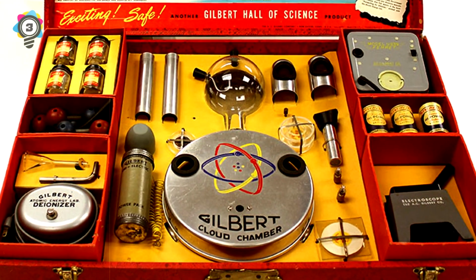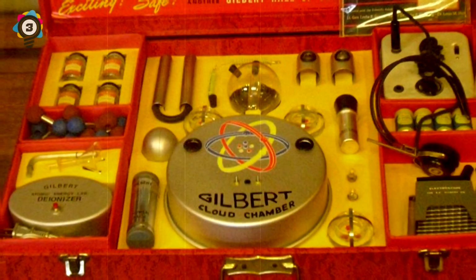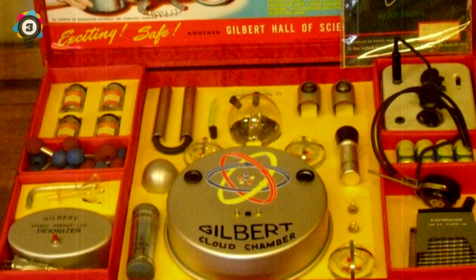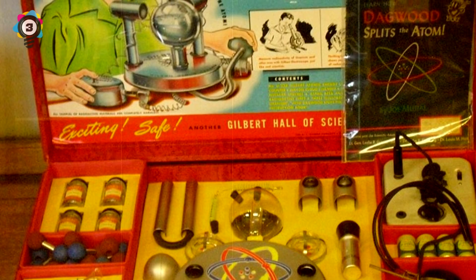Alfred Carlton Gilbert, the inventor of the set, claimed that the radioactive materials provided in the set were absolutely safe. Boy, was he a fool, as anything with radioactive materials is going to be a potential hazard. However, we do live in a world where at one point liquid mercury was considered a perfect form of medicine.